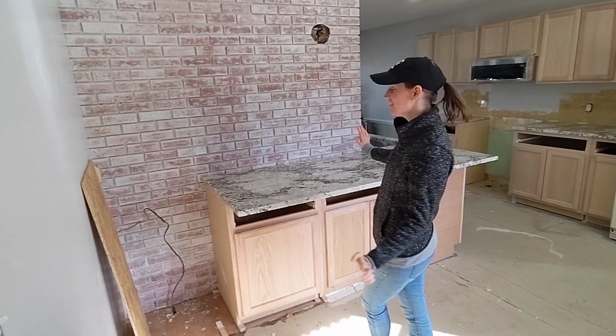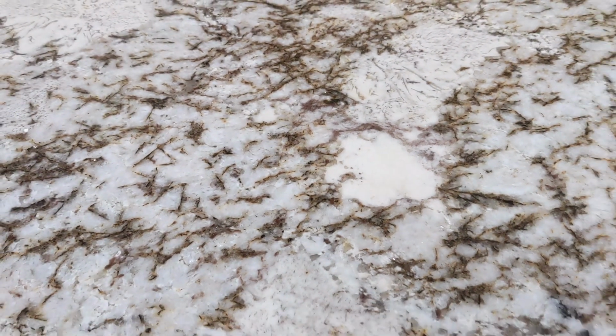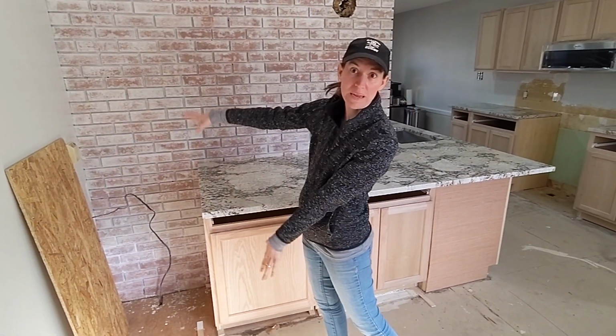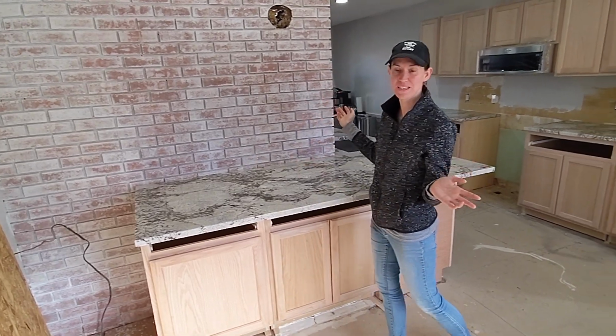We just got our counters installed. We're super excited, they look great. But there's a ton of stuff we have to do. We still have to build a pantry, and we're gonna have some beams here to display different things.